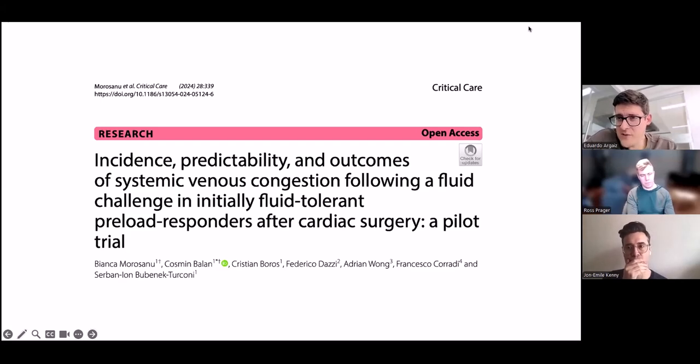What they did was they took 40 patients undergoing cardiac surgery, and then they did passive leg raise and measured the changes in VTI and the changes in portal vein pulsatility fraction. For start, they were all fluid tolerant and all fluid responsive during the passive leg raise. And then they gave a fluid challenge, around a 500 ml bolus of saline, and they measured the changes in VTI and portal vein pulsatility fraction.